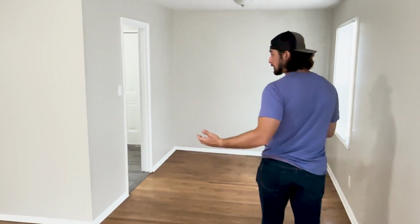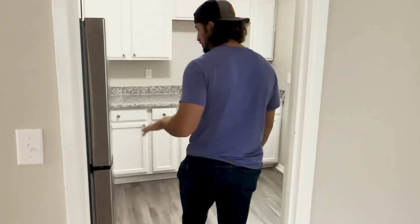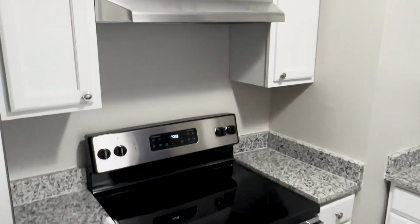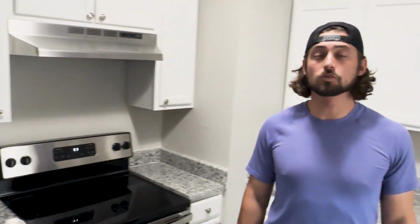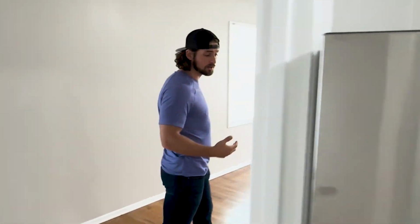Of course, we have our living room here, and we come into our kitchen. So all original hardwoods here. We have LVP here in the kitchen, brand new refrigerator, brand new stove, brand new vents, new cabinets, brand new countertops. So really, really nice. And this home is already getting a ton of applications. We actually chose a tenant already. We got about 30 applications for this home. In the first 24 hours, we chose a tenant inside of that, for $1,200 a month, 100% Section 8 voucher. Pretty unbelievable.